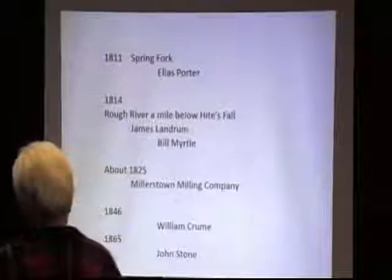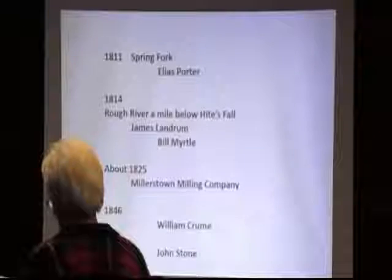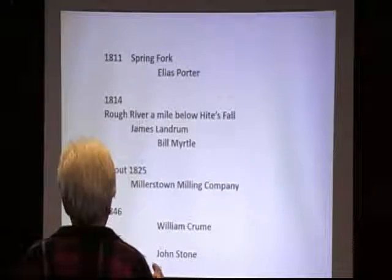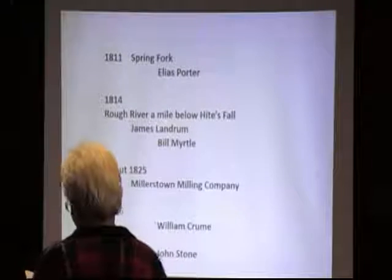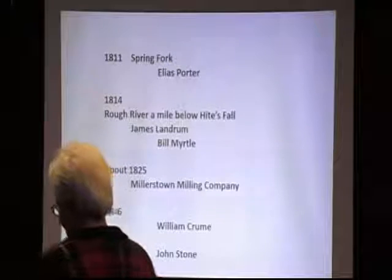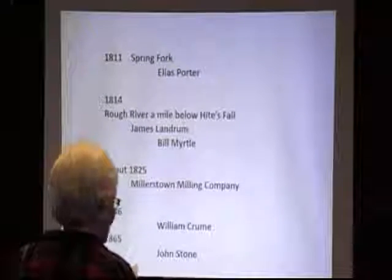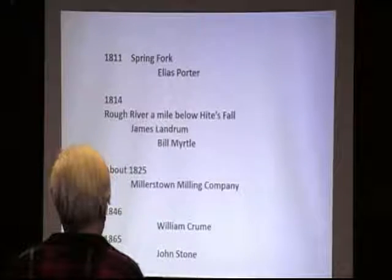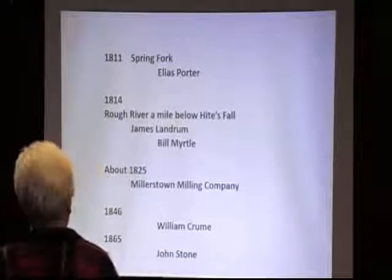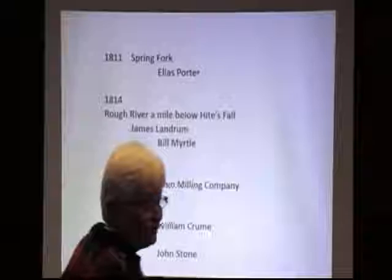In 1814 on Rough River, a mile below Heights Falls, and sometimes that's spelled a different way, James Landrum built a corn mill and a sawmill. Now he paid George Washington's heirs $2 an acre for the land where one end of the dam was anchored. He sold his mill to Bill Myrtle. Myrtle's mill was destroyed in the 1867 flood.